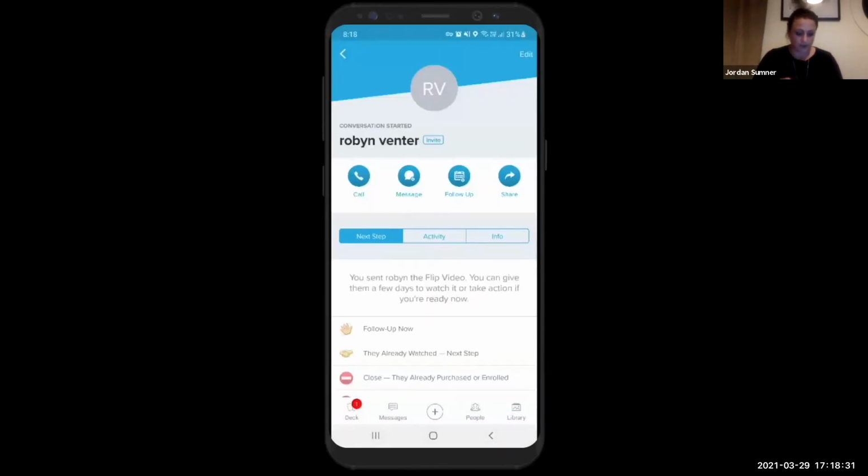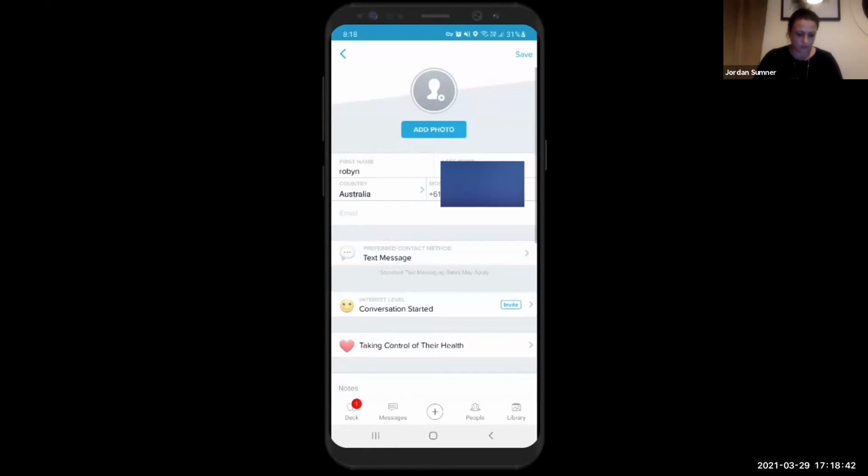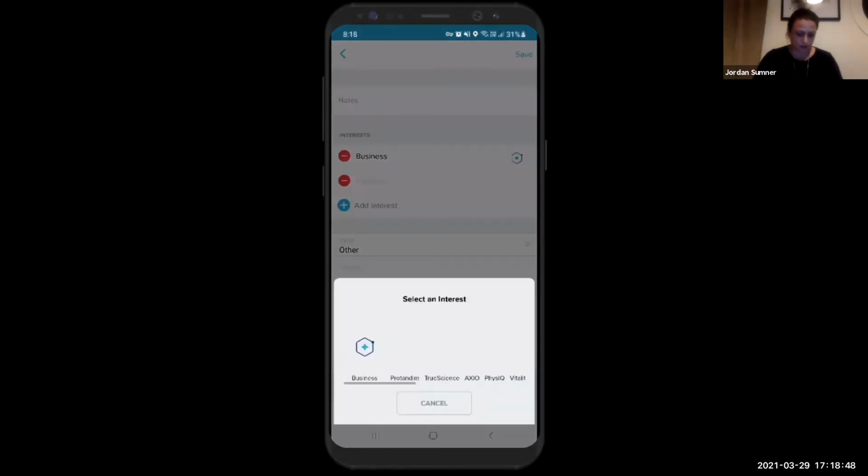One thing I will say when you actually do input a customer, I will just go back, is make sure that you go down here and add in their interest. So select if it's business, or all the products potentially that they are going to be looking at, because that's what the app is then going to start adapting to and giving you information based on. So the more information that you can give about your contact in here, the more streamlined, targeted and relevant the information that the app is going to give you. Which is quite cool.